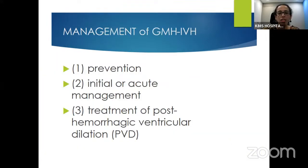So how to manage the GMH IVH? The main aspect is the prevention of the IVH, which we will see, and then initial or acute management to avoid further damage by further bleeding. And the next one is treatment of post-hemorrhagic ventricular dilatation.